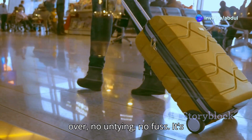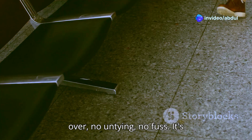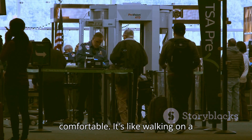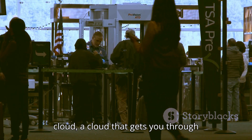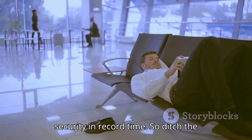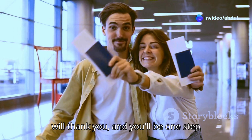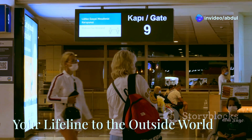No bending over, no untying, no fuss. It's the epitome of efficiency. Plus, they're comfortable. It's like walking on a cloud that gets you through security in record time. So ditch the laces, embrace the slip-on. Your feet will thank you, and you'll be one step ahead in the airport game.